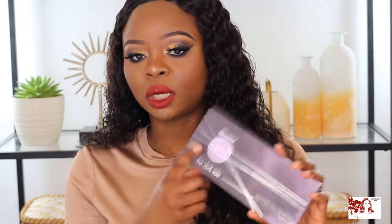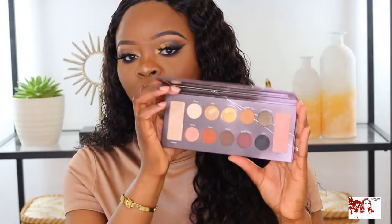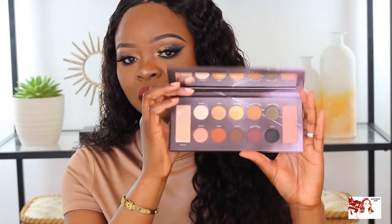Let me quickly show you the old palette. I have had this palette for years, 4 years if I'm not mistaken, and it's a very beautiful palette as well. So I wasn't really that curious, because I know the quality of this palette is bomb. You can't go wrong with this palette. Super workable. This is a very friendly palette for beginners. You're Gucci. And I decided to come up with a red lip.